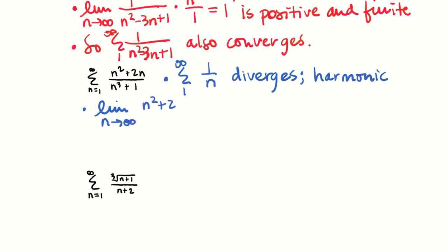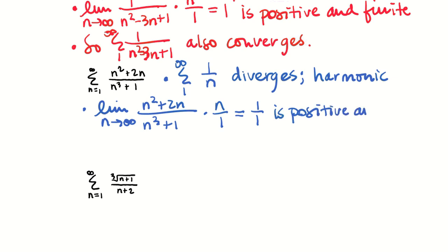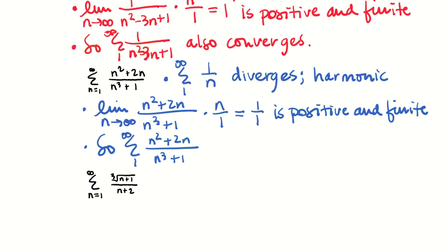Okay, so n squared plus 2n divided by n to the 3 plus 1 multiplied by n over 1 is like divided by 1 over n, and that's going to, again, be n to the 3 plus 2n squared over n to the 3 plus 1. That limit's going to be 1 over 1. That's positive and finite. Okay. Therefore, this series does the exact same thing as the harmonic series, which is to say it also diverges.